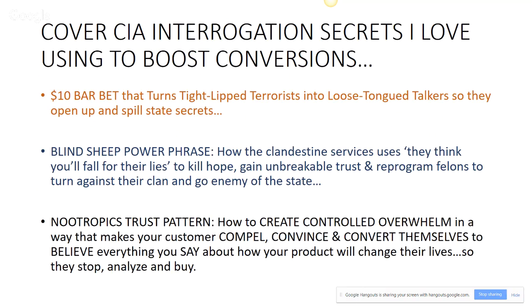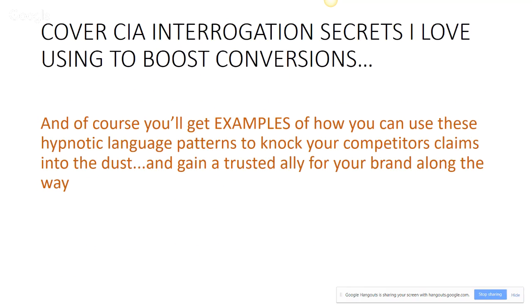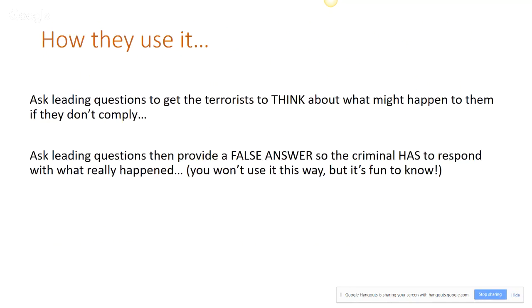So creating controlled overwhelm, right? So you can compel, convince, and convert, have them compel, convince, and convert themselves. Sorry, you don't want to try to convince them of anything. You just want to let them talk themselves into it, which is a lot more fun than selling, because selling can feel slimy. And like I said, you'll get lots of examples, and this is going to help you move past your competitors in conversion, which is really what you want.